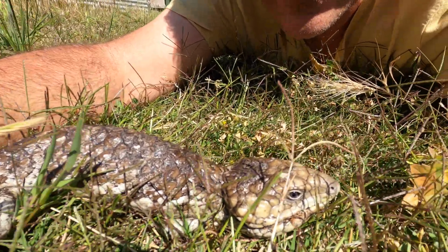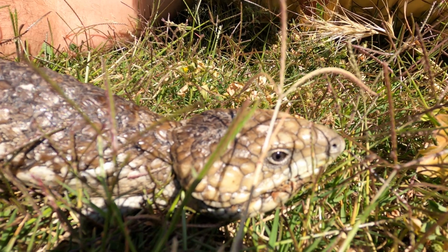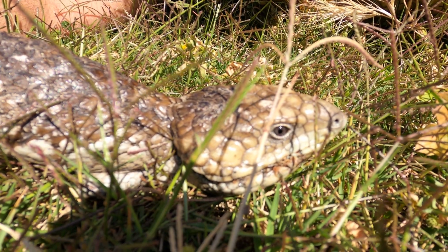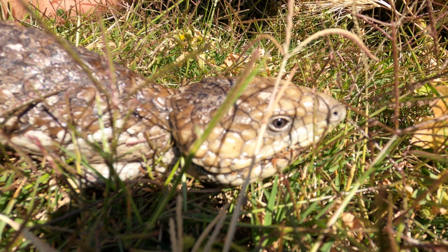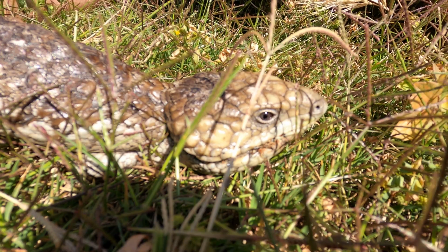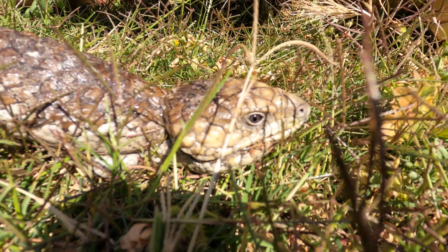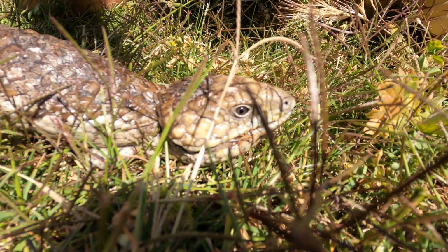This guy here, he's pretty well chilled. There's around 300 species of skink in Australia. The blue-tongued skink, or shinglebacks, are the largest of the species. Now these guys actually open their mouths up and show a big blue tongue. I don't know if he's going to do it, but well, he might. Here we go.